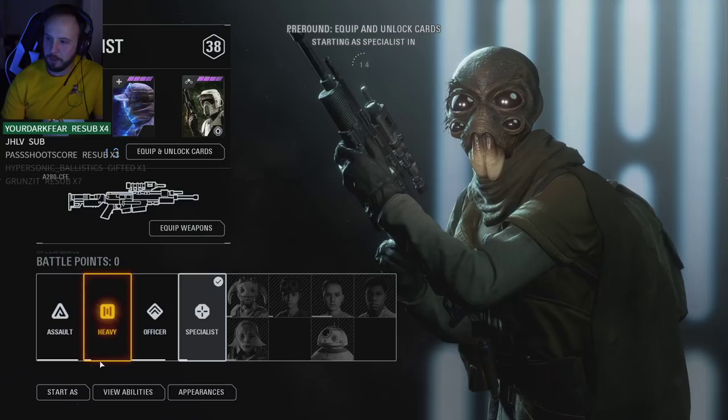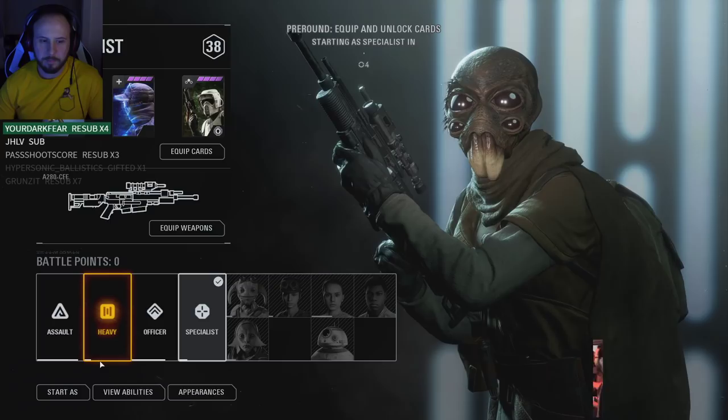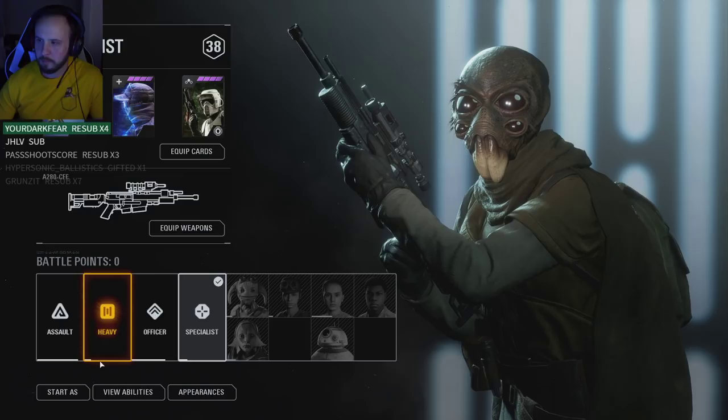So the character dude on the side looks normal, but all the text is out of focus. And the cards, it looks like it was 420p or whatever, stretched.